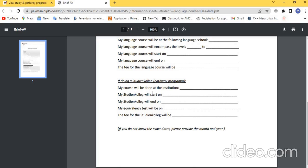But if you are attending a student college, as I already told you before, for the German scholarship you need to provide 13 years of education. It means you have to provide 1 year of bachelor's. If you are doing a student college, like you just want to go to Germany after the 12th, then you first attend a student college, pass it, and then you will easily get into a German university and start your studies in tuition-free universities.